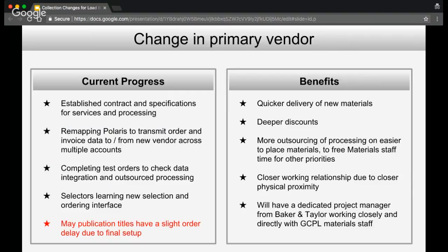There may be some very slight initial delays in pre-publication ordering due to the magnitude of this change and the setup involved. However, once the initial changeover is complete, you will start to see materials in the catalog much sooner as a result of the next initiative we are implementing.